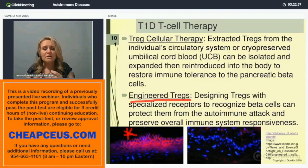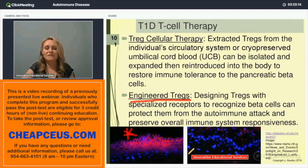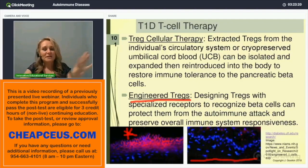What they're doing is specifically engineering T regulatory cells that can go out and look for, let's say, the beta cells. As they see the beta cells, instead of attacking, those T regulatory cells become protective and preserve. On the right-hand side here, they used the engineered T regulatory cells, and see how we see a lot more blue to control the immune response and protect the cells. They're going to then preserve those beta cells.